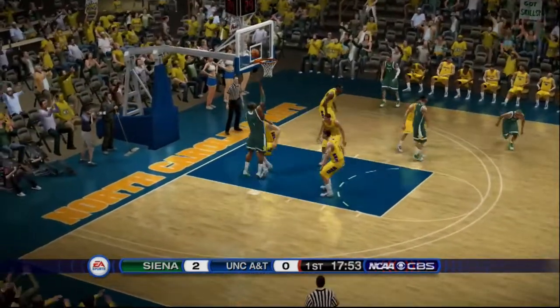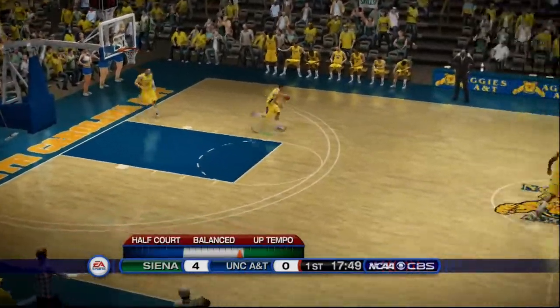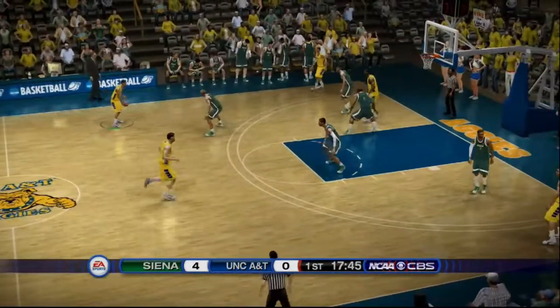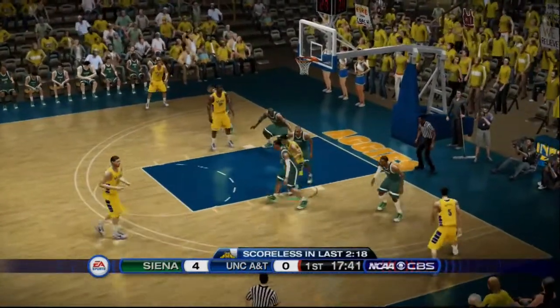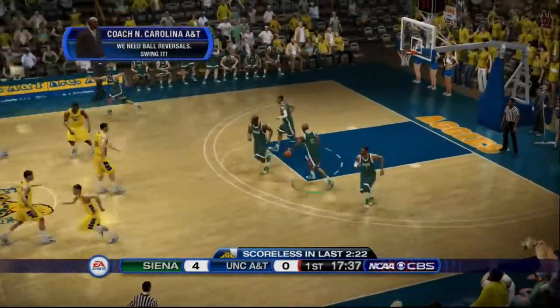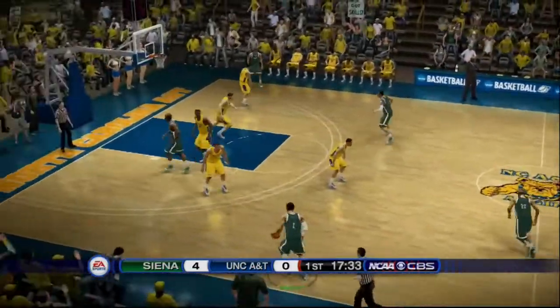They work it into a double team in the post. Top of the key. In the lane. Coach, these guys are really struggling here tonight. Having a tough time finding the goal. Not a great performance here tonight, Gus.